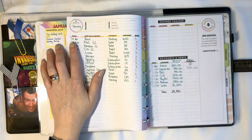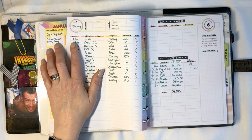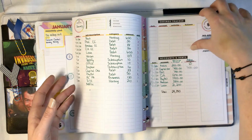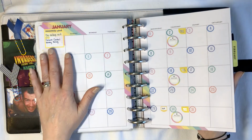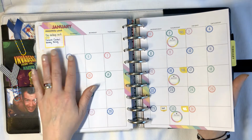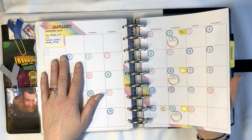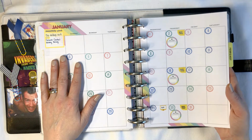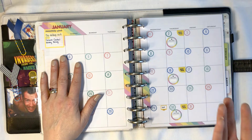So I set a monthly goal every month, well, I will be setting a monthly goal every month. January's goal was not to eat out, and we have done admirably. We had a couple. So my son has swimming lessons on Wednesdays, and because it's so soon after I get home from work, my husband will pick up pizza or subs. We kind of alternate weeks. So Wednesdays we kind of got a pass.